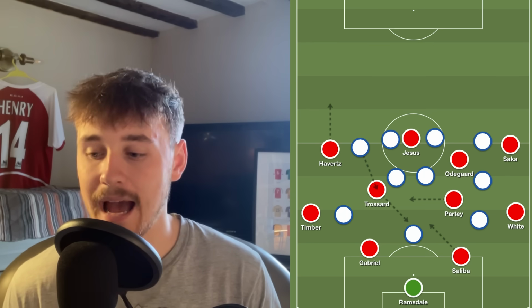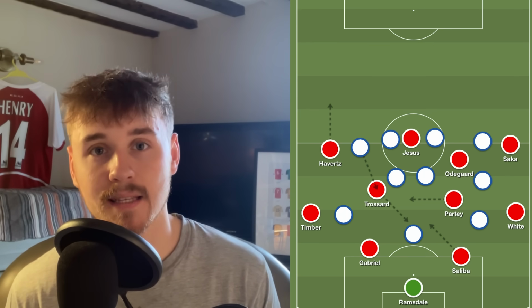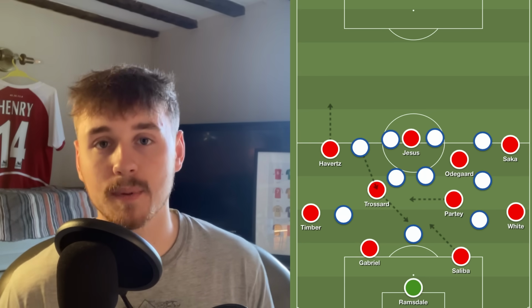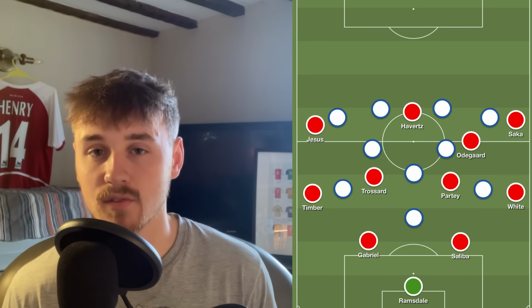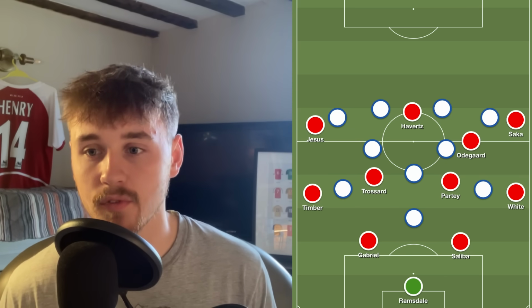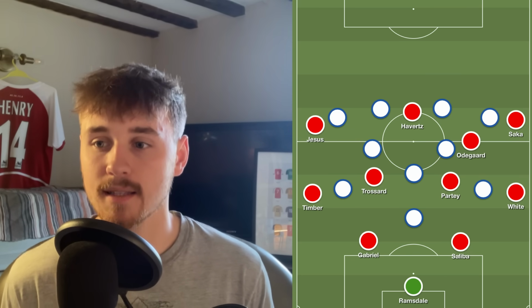But back to Trossard drifting into this pivot. Havertz, sort of the natural Raumdeuter at heart, moves into the vacated space that Trossard has left, and this fluid transition is very hard to pick up for opposition defences. And add Jesus to this, often finding himself wide, even Havertz in the centre forward, makes our left-hand side fluid, maybe even more so than last season.